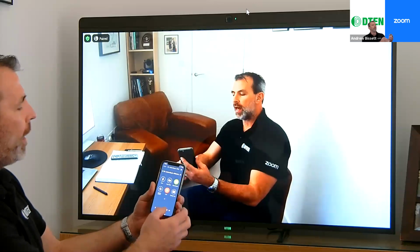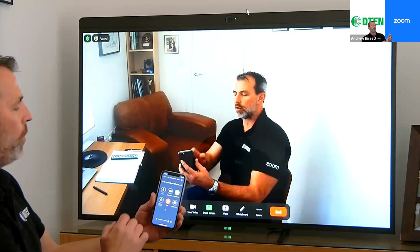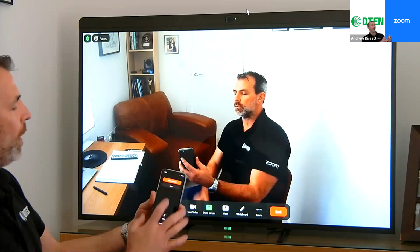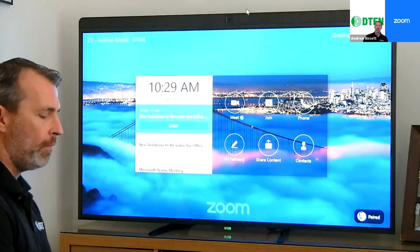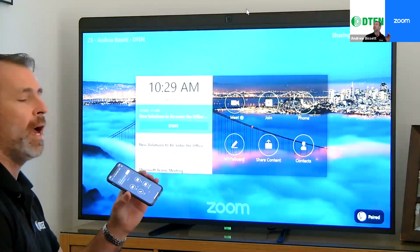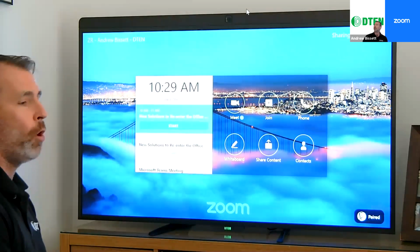You can start sharing content. You can mute and unmute the microphone. And you can also just quite simply end the meeting as well. End the meeting for all, and I end the meeting. So the great thing about this is now I have all of the functionality that you would typically get on a tablet, but I have the safety aspect of not having to touch a shared surface. I can do it all from my mobile device.